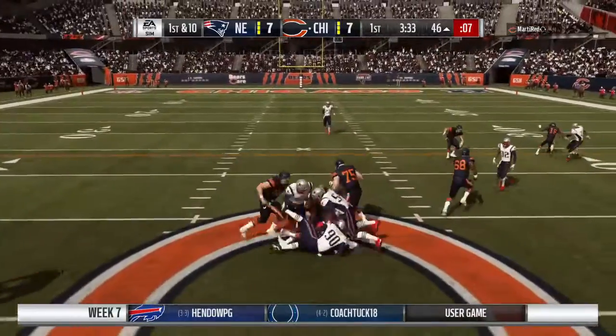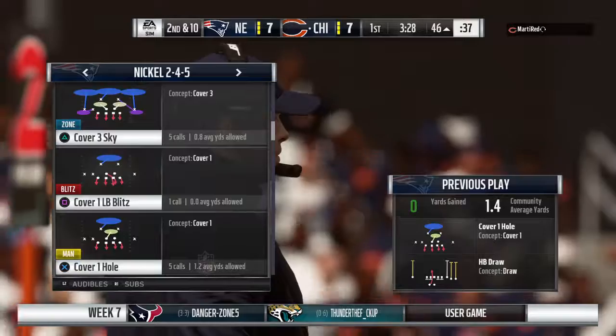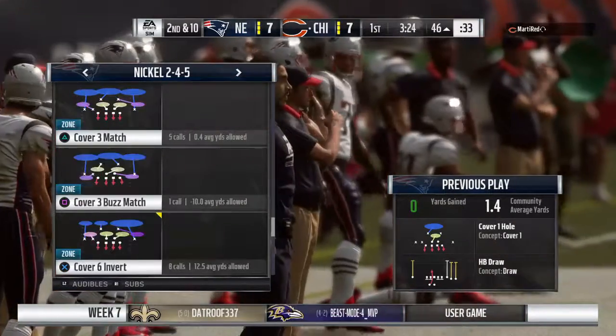Here's carry number 1 for Jordan Howard. Trying to find a lane, but instead he'll get back to the line of scrimmage and no more. No gain on the play. It'll be 2nd down.